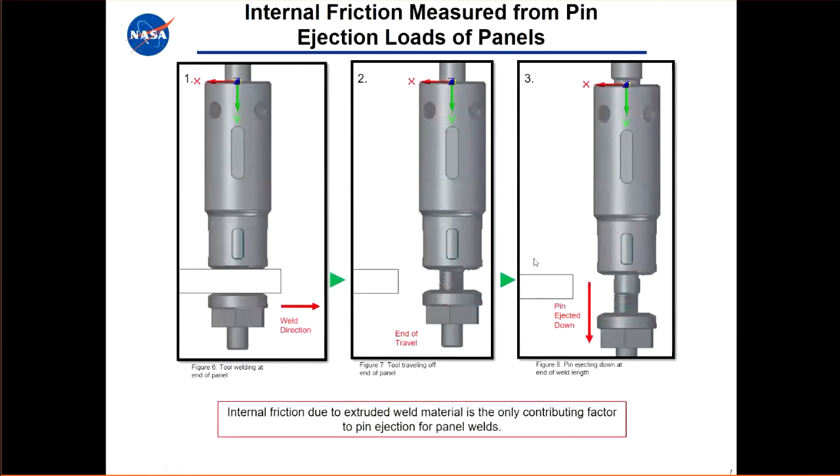So how are we going to measure this internal friction? Because that's really the issue, right? In typical self-reacting welding, we don't know how much load shunting is going on because we have no way to measure the actual pin force. If we know how much internal friction we have in the tool, even just post fact, we could get an idea of what's going on in the weld, and whether this load shunting is actually contributing to our weld defects.